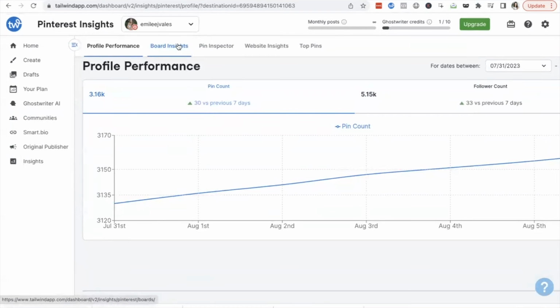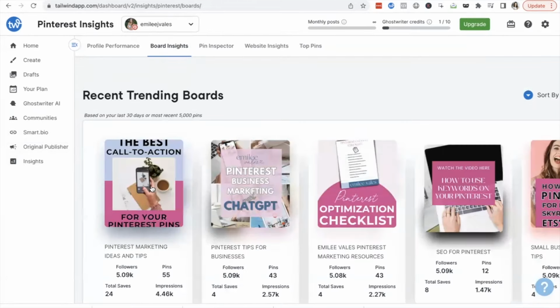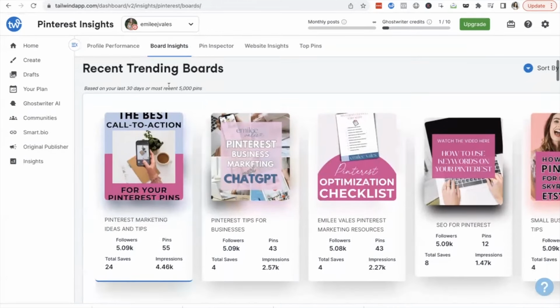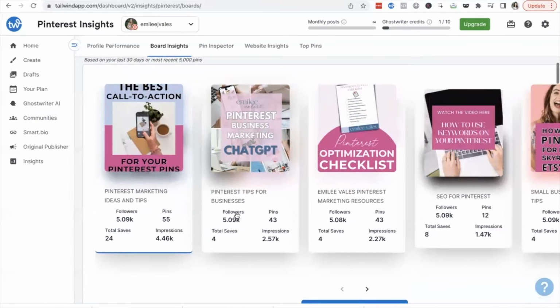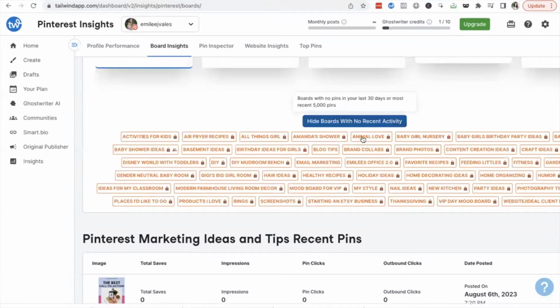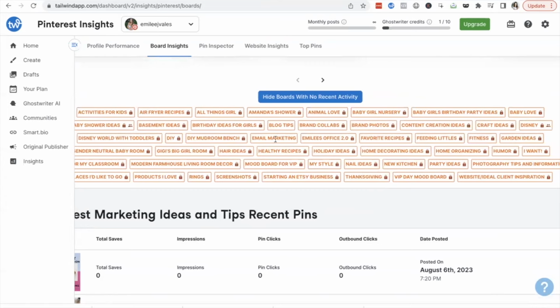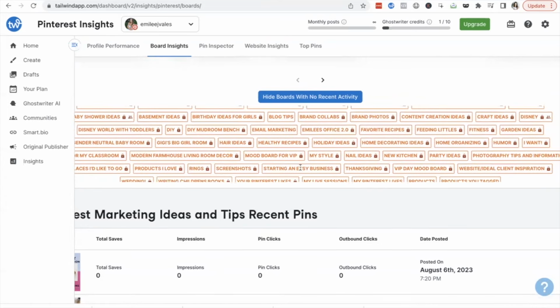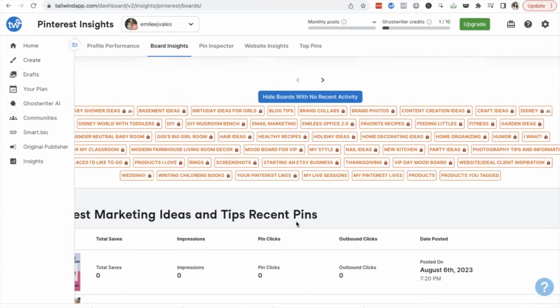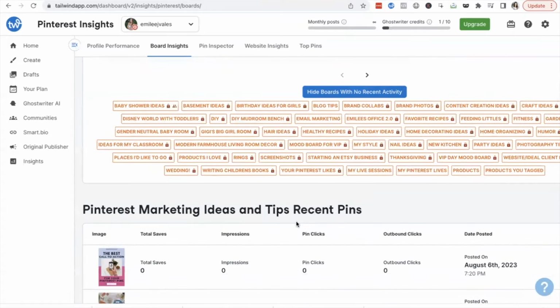Okay, so board insights. We are jumping over to Tailwind insights because Tailwind does have insights, which is kind of cool. So you can see recent trending boards. I can see which boards are performing the best or trending. You could look at boards with no recent activity. A lot of these are secret boards. You can see email marketing, that's one that's not blog tips. So those are ones I should probably take a look at and think about whether I should make them secret if I'm not going to keep them active, right?